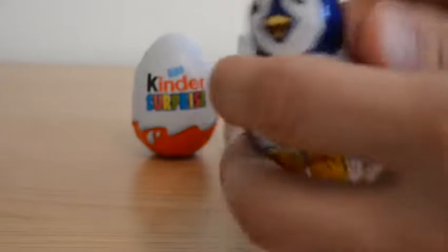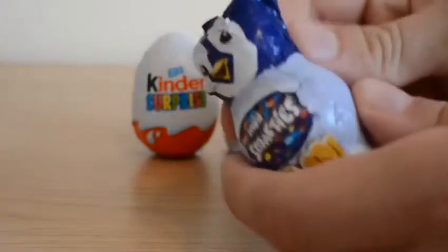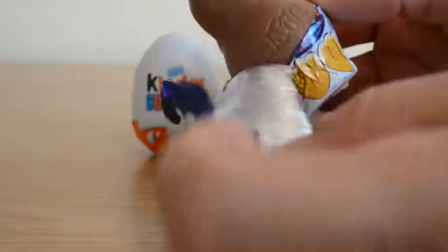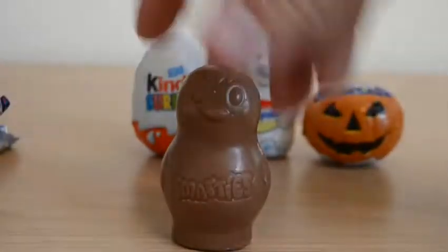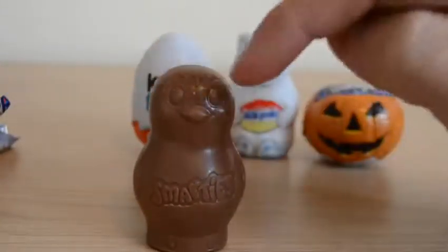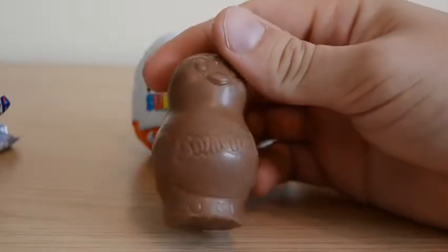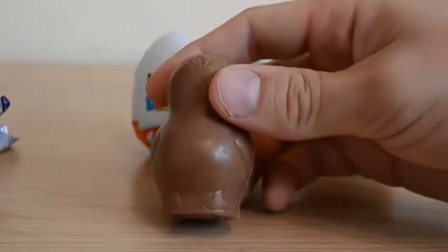So let's take a look and see what she looks like with the wrapping off. But yeah, this is just loads of fun, something different than buying chocolate bars again. And because it's Nestle, it's going to be amazing tasting as well. As you can see, even the chocolate itself has got amazing detail on it. We've got the Smarties, we've got the feet at the bottom and the wings and the back as well.